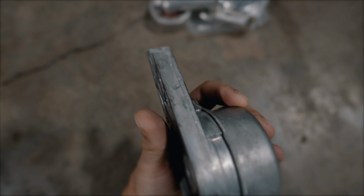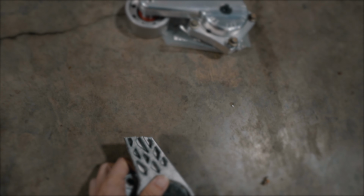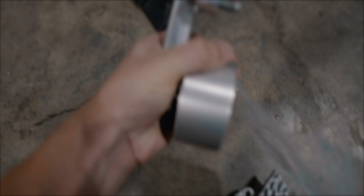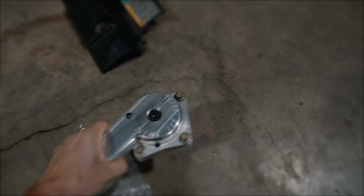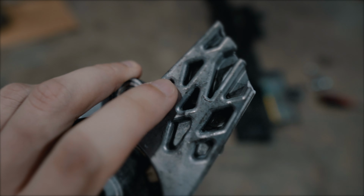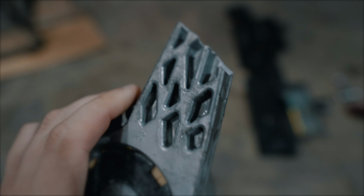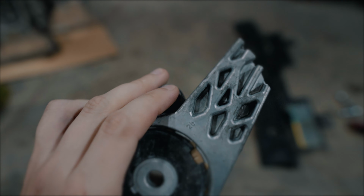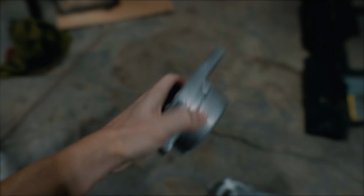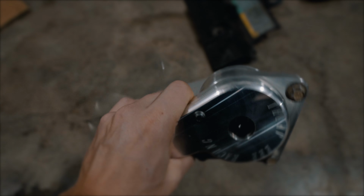So I wanted to compare the stock tensioner, the thickness, which broke the same way as the last one, to this Thumpr tensioner. So here's the stock thickness, and here's the Thumpr. It's quite a bit thicker. One of the issues of this stock tensioner is it has like these little rivets, so there's not an actual lot of material right here. Like, it's literally very thin, and it's not very strong. And then you got this guy, much thicker. No plastic.